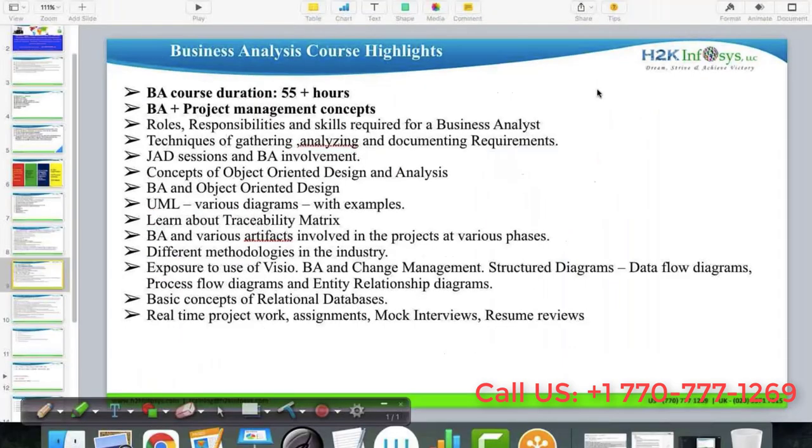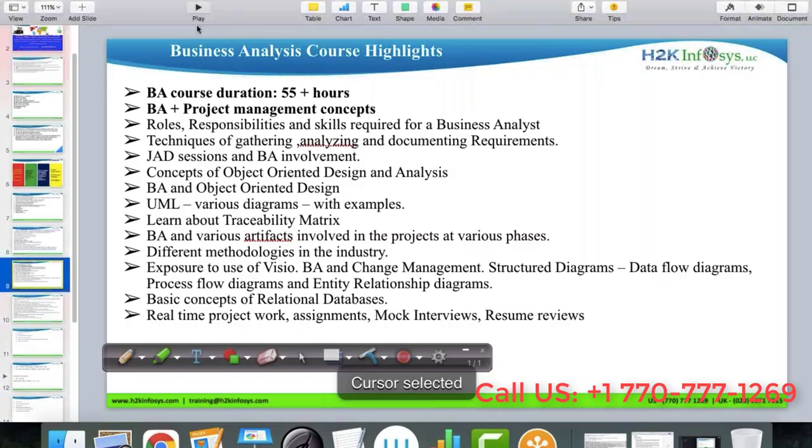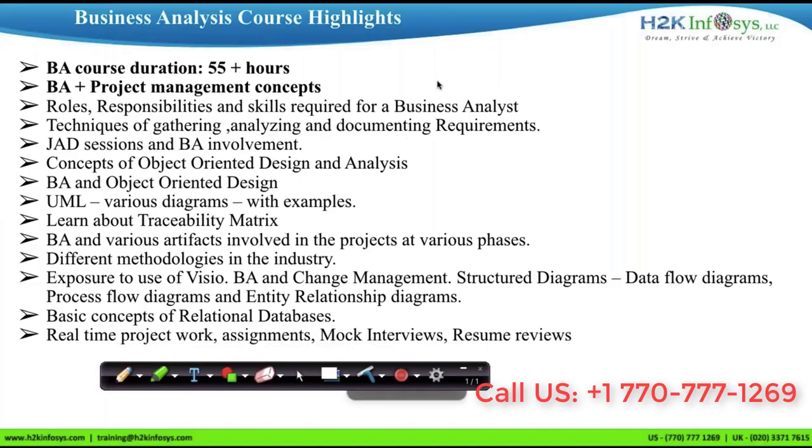Now I'll show you another course which is called BA. Along with this QA course, you can also enroll in the BA course. And this will include the project management concepts. So the project manager is basically the head of the IT project team who will plan and control all the activities of the project. If you want to work as a project manager, you have to start your career as a business analyst. So in this course, we have roles and responsibilities, techniques, diagrams, documents, methodologies, and tools that are used by the BA project manager.